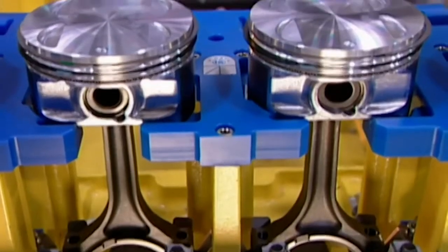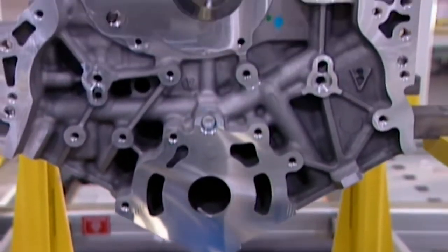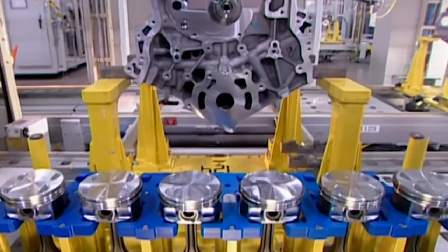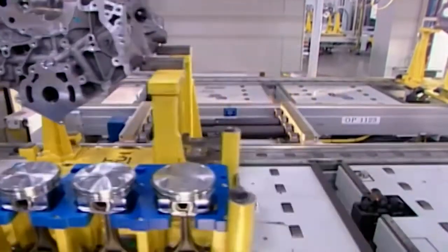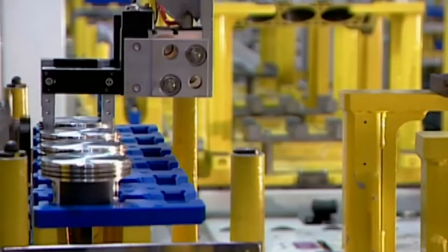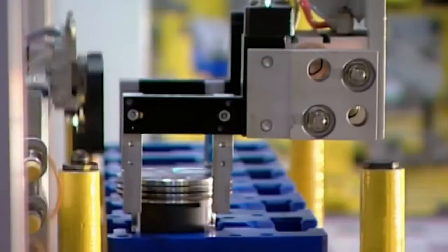The pistons come next, 6, because these are 6-cylinder engines. The pistons are made of aluminium. Robots install them into the cylinder bores of the engine block. A steel connecting rod attaches each piston to the crankshaft.